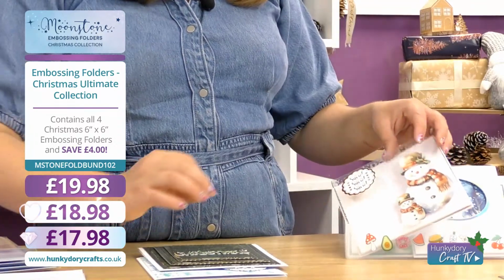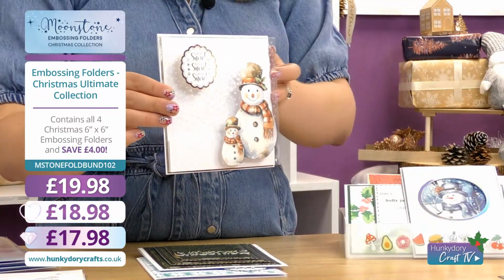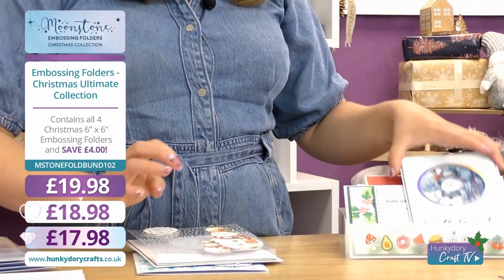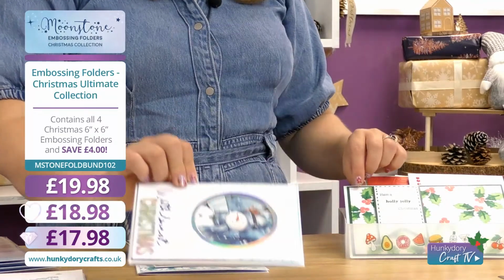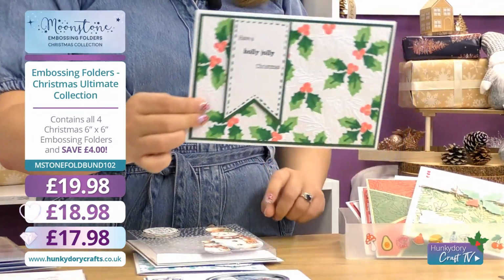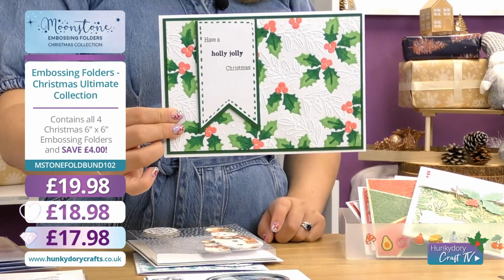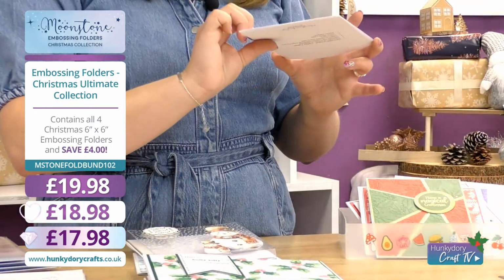Love that. Using it on your acetate looks so cool. A lot of these are going to work with a lot of our incredible products that we've already brought you throughout the year. I love this. Jessica's created this one and just coloured in those hollies and berries, left the rest of it quite white, but it looks fantastic.